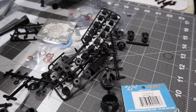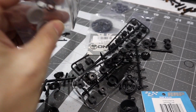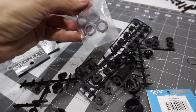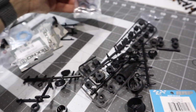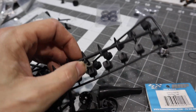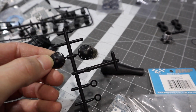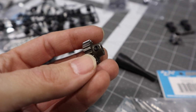Some silicone rings, just some other maintenance parts, more diff seals, more silicone rings, shock rebuild kit with bladders, a spur gear, that's always a good thing to have in case you blow out a spur, wheel nuts, awesome, 8-scale, or 17 mil wheel nuts, those are awesome to have, and then these are all the little tuning blocks that you can do to change your geometry for setups, and some other spring perches. I'm not sure what these guys are here. That looks like more just random parts off the build tree from when you built the car. And we have a pinion.